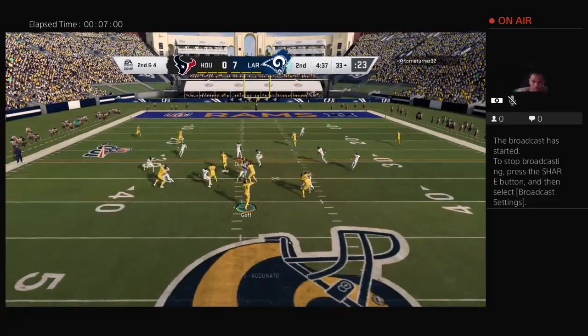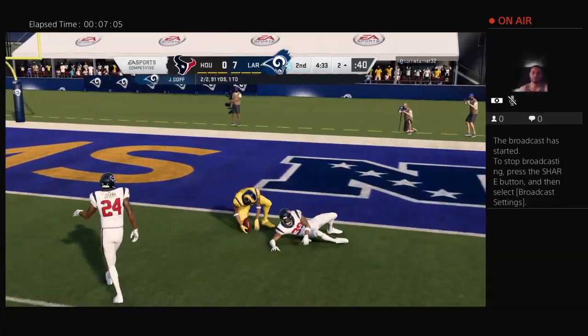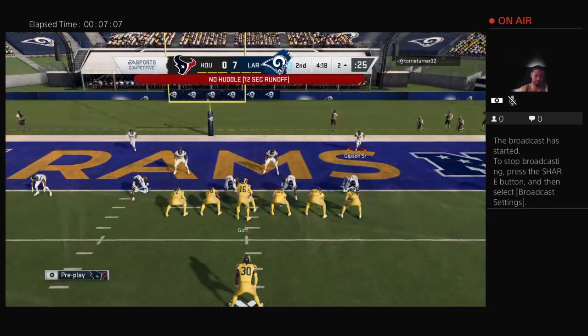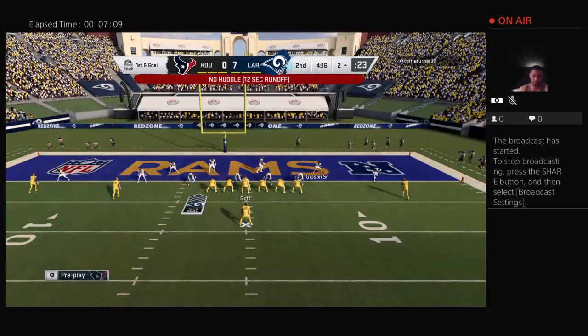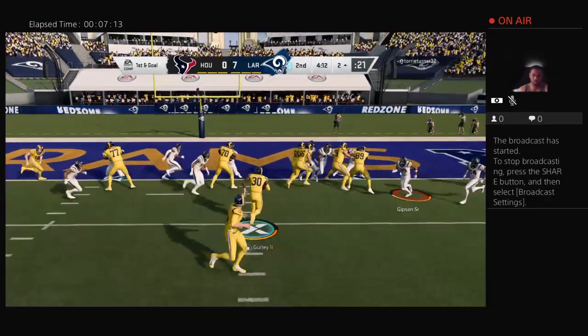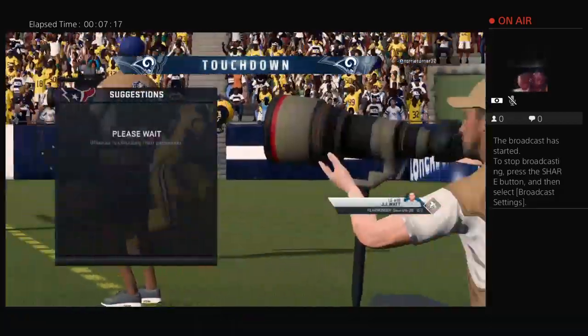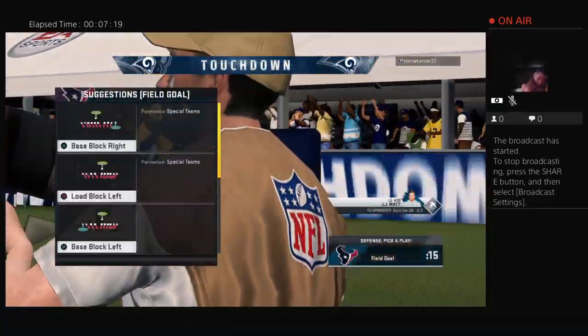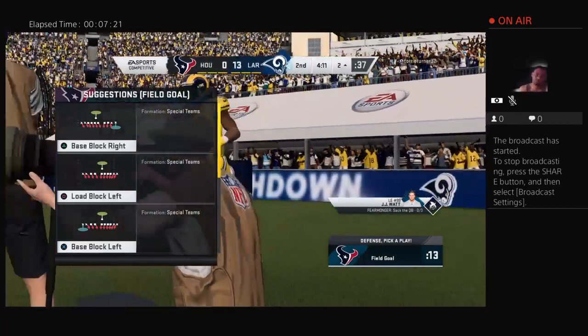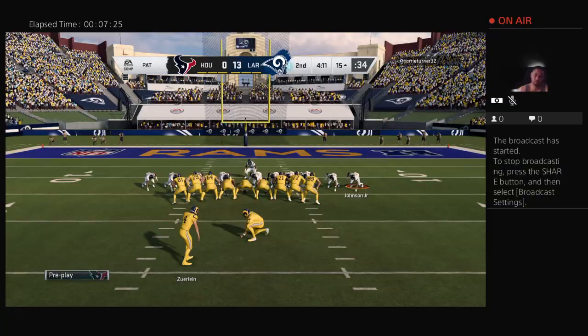On 2nd down and 4, Goff. That is caught at the 7. And they are able to stop him, but he does take it all the way to the 2. It'll go as an impressive 31-yard gain. They'll try and push it in with Gurley. And he will fight his way into the end zone for a touchdown. A 2-yard touchdown run, and the Rams add on to their lead.